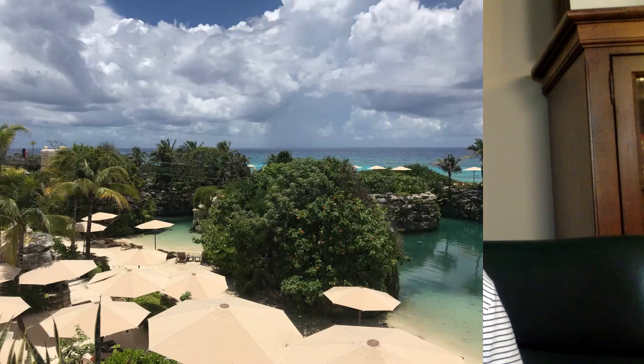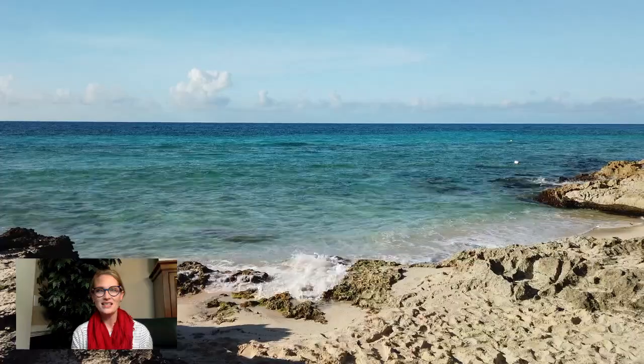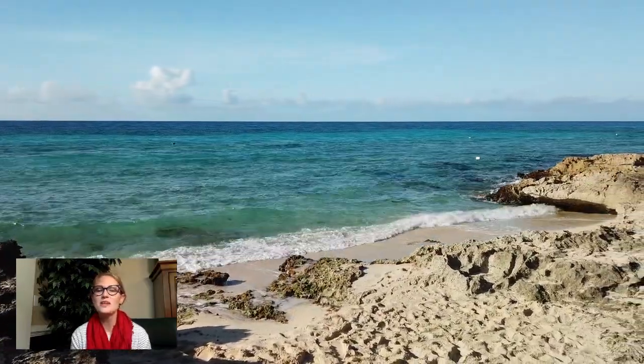Okay, so this is another shot of the lagoon, kind of from up above. And like I said, you're walking across these bridges to get over this lagoon to the beach. And let me bring up a shot of the beach for you. It is a beautiful beach. They do have chairs and a bar down there, and you can see it right here. Isn't that gorgeous? Don't you just want to listen to it for a minute?